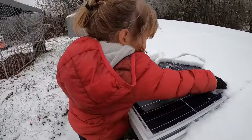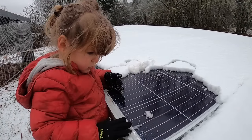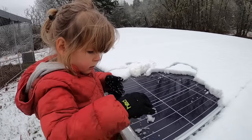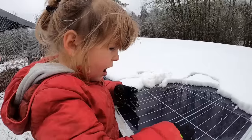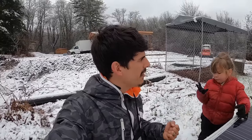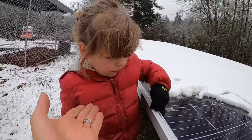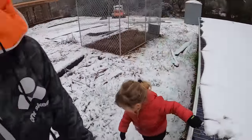Hey, what if we had some kind of something that could take the snow off of these panels way better than our hands? What do you think could do that job? Trucks. Yes, agents, that's a great idea. We need to use some trucks. What trucks do you think would be the best to get snow off? A dozer. I know where a dozer is. Come on with me, okay? Let's go.